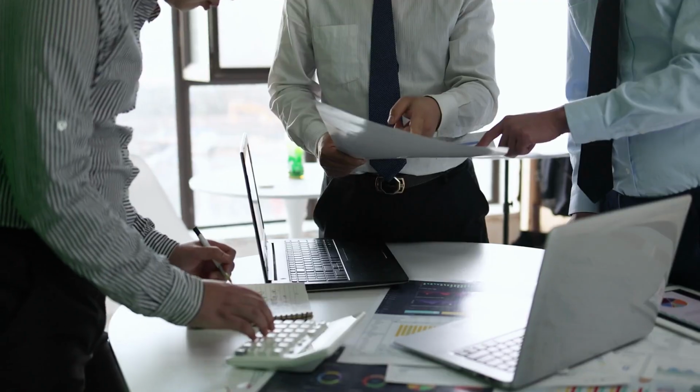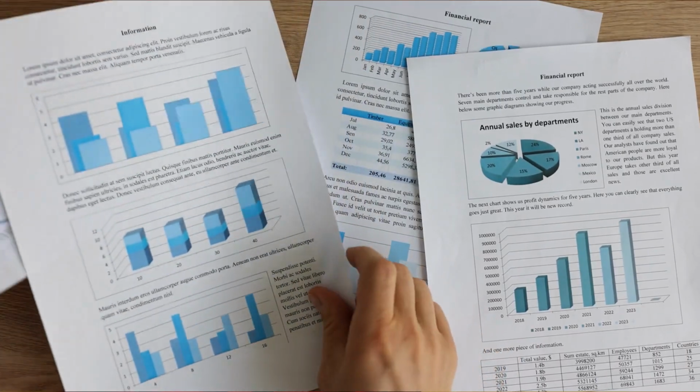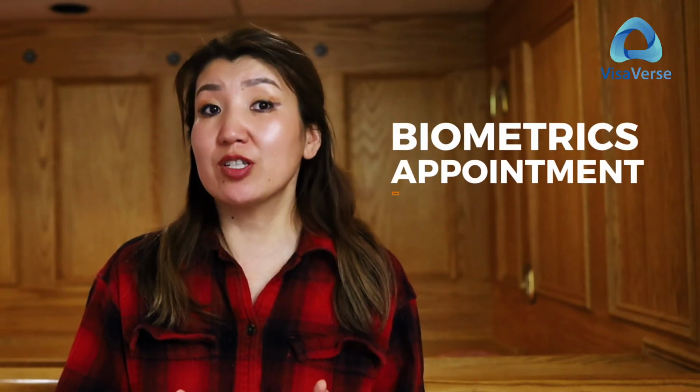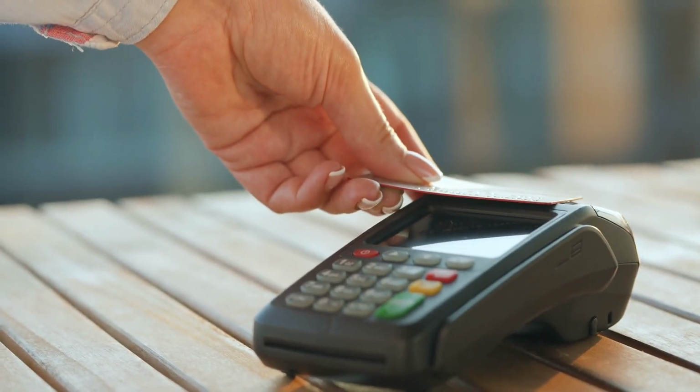Submit supporting documents. You'll need to provide documents such as a copy of your passport, a photo that meets the Canadian visa photo requirements, proof of financial support, such as bank statements, employment letters, your travel itinerary such as flight bookings, hotel reservations, a letter of invitation if visiting family or friends. Biometrics appointment. If required, you'll be asked to provide biometrics. Once you have completed your online application, you'll receive instructions on where to submit your biometrics. Pay the fees. Don't forget the visa application fees, which vary depending on your country and the type of visa. You'll also have to pay for biometrics if it applies to you.